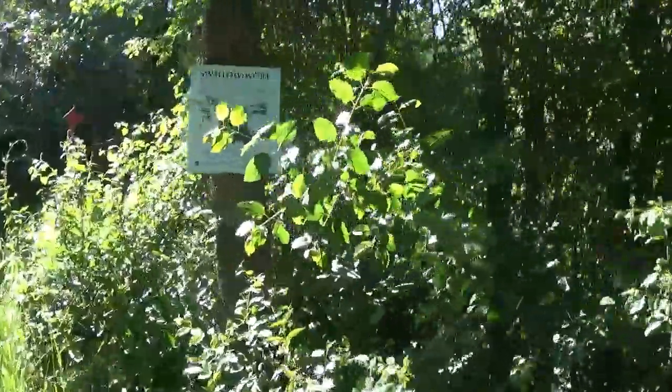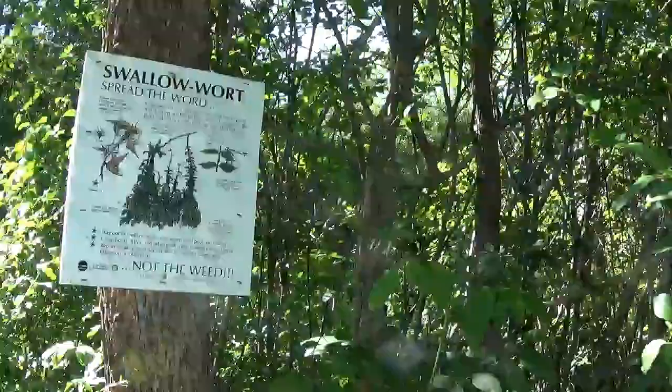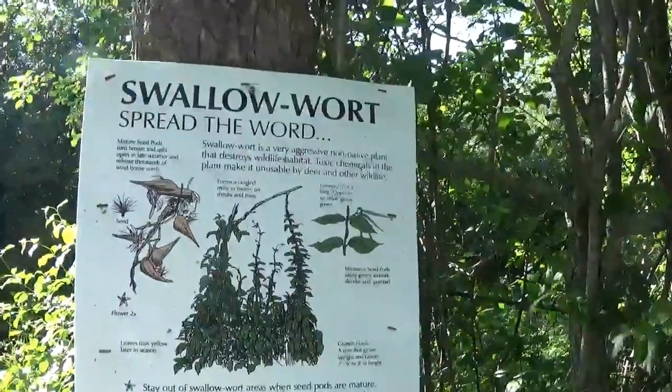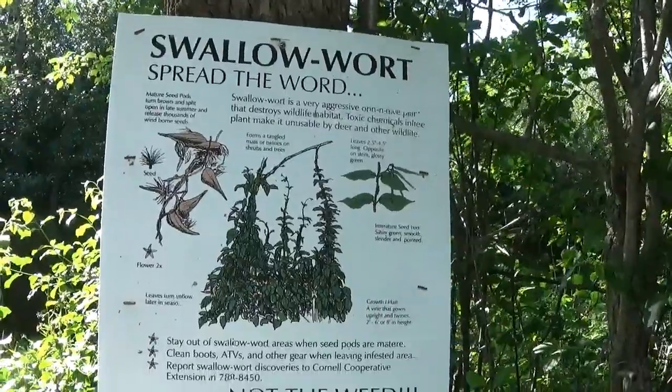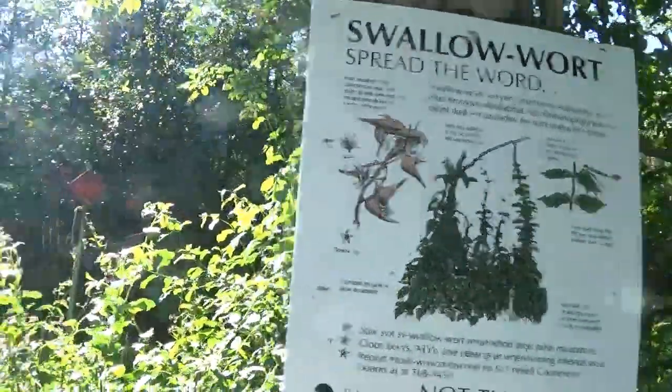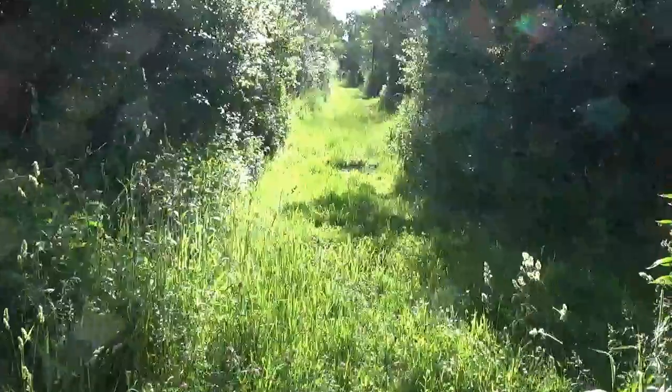So, here's some information. Swallowwort. Sounds strange. For those who want to read it, it's just something to come look at when you show up. Sorry folks, you have to convince yourself to come here some way.